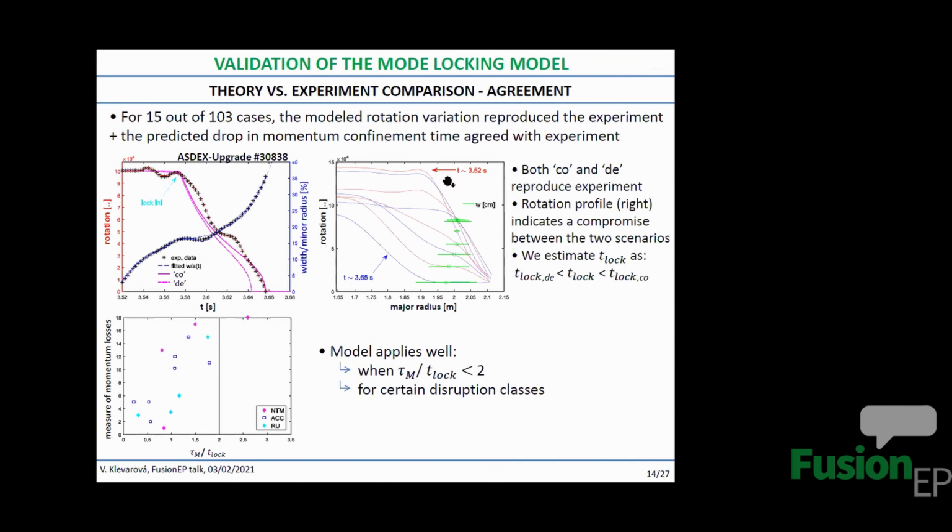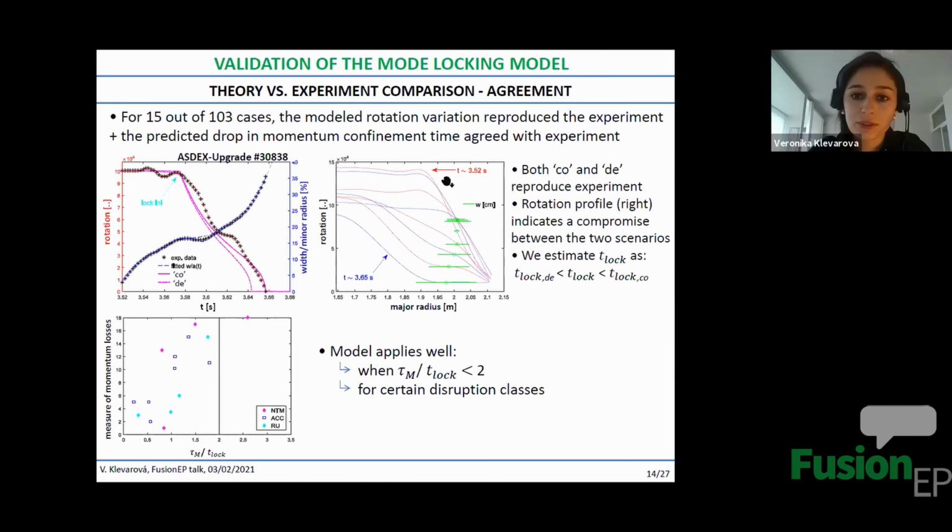Yes, indeed. So this is the evolution of the rotation profile in time. We are observing this variation in the rotation across the plasma radius in a window that takes about 130 milliseconds. So we are starting from a quasi-stationary phase of the discharge, where we were observing the mode that was having a quite stationary frequency. And then this is actually pointed at 3.52 seconds. If we look at the plot on the left side, this would be this point.